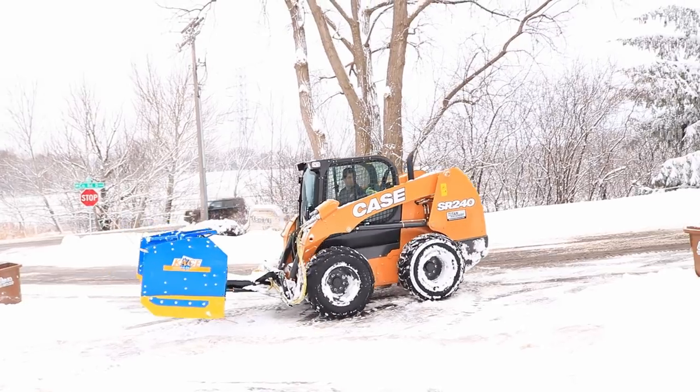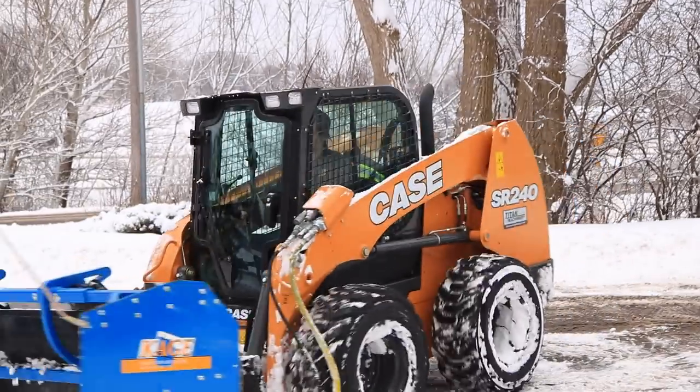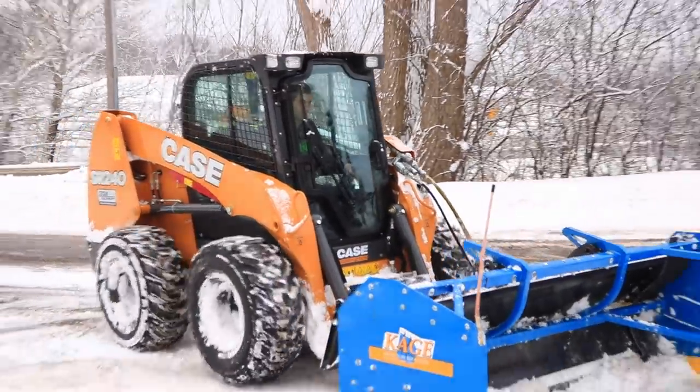And this Case here has got best in class visibility, as you can see out of these windows. Absolutely phenomenal visibility on this thing. However, the front door is a little tight at the bottom there.